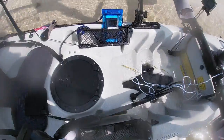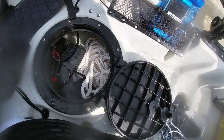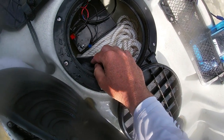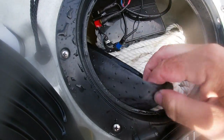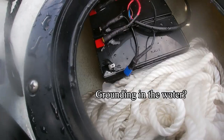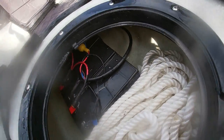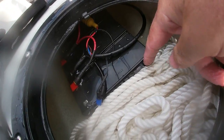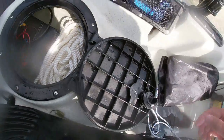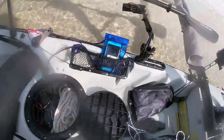Okay, I'm gonna leave it floating because I want to see really what our water level is. Oh shit. I don't know how the Garmin is working. We have lost our negative lead here, probably from these ropes sloshing around. Look at that, guys. We are right at the top of the batteries. In fact, the back batteries are underwater.